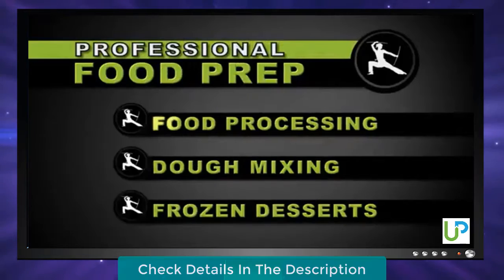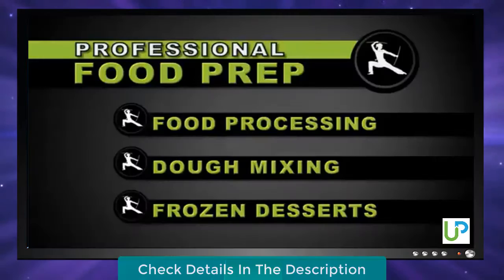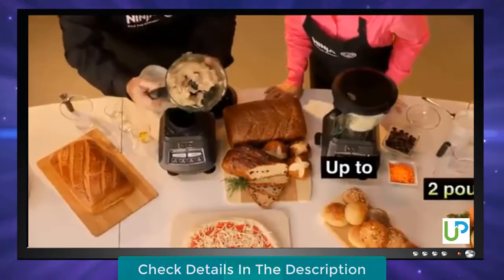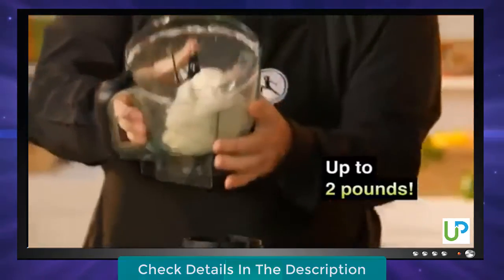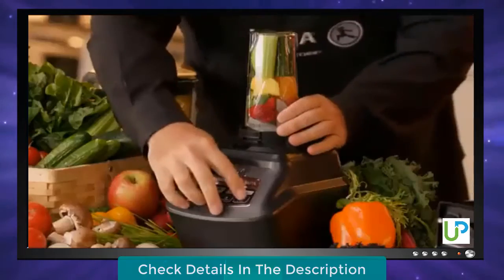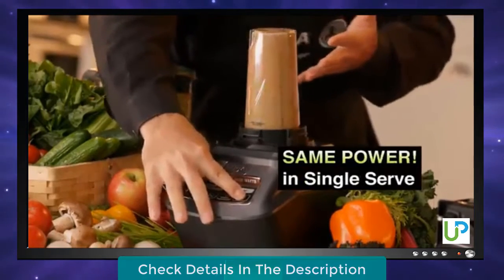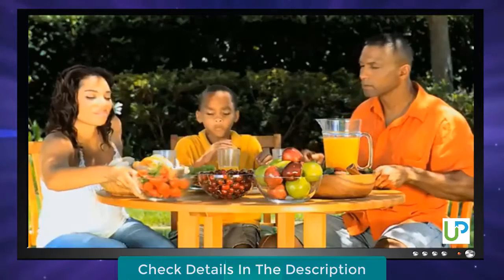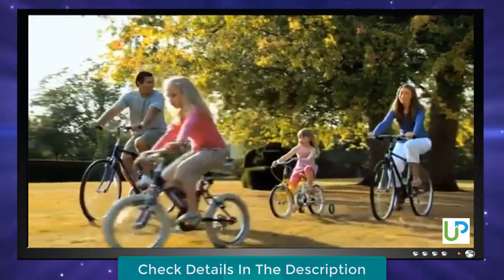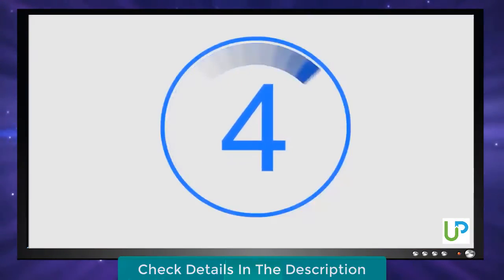Professional power in chef-certified food processing with an 8-cup processing bowl and professional performance in chef-certified dough mixing, making up to 2 pounds of bread dough, pizza and pasta dough, cake and cookie batters in less than 20 seconds. Plus, you'll get all that same professional power and performance in a 16-ounce single-serve cup. It will change the way you eat. It will change the way you live. If you want to look and feel your best, then you must control what goes into your body.